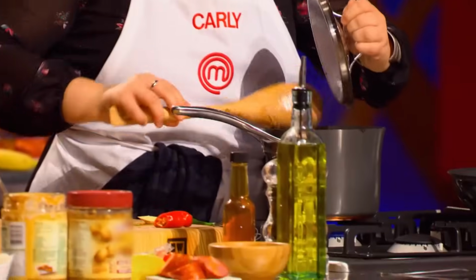How do you feel about Carly? She's making a peanut soup with a pork. I think it actually could taste quite nice, because she's got the right ingredients in there. Look, that could be one to watch. Time is the big challenge.